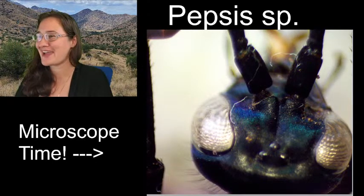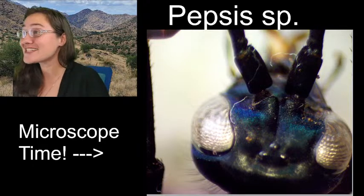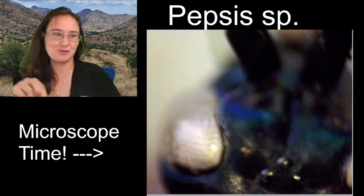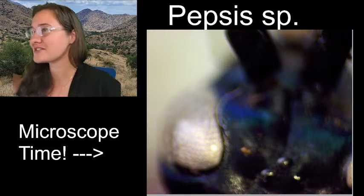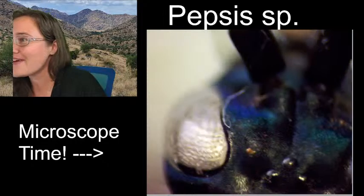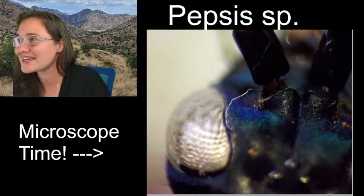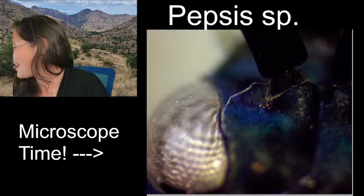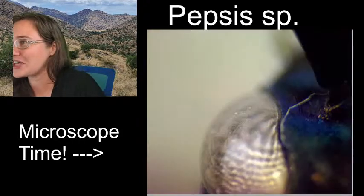Somebody spray painted her silver. It does look like it, right? And I think that, ooh, we're gonna move some of those bugs. Sometimes the bugs get too close to my hands and I don't want to knock anything over. All right. I want to see how close we can get to those eyes because I think that this is a really awesome pattern.